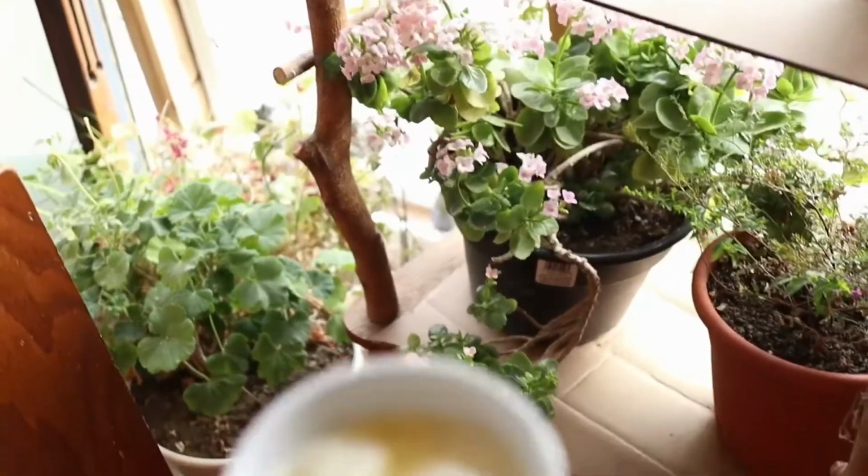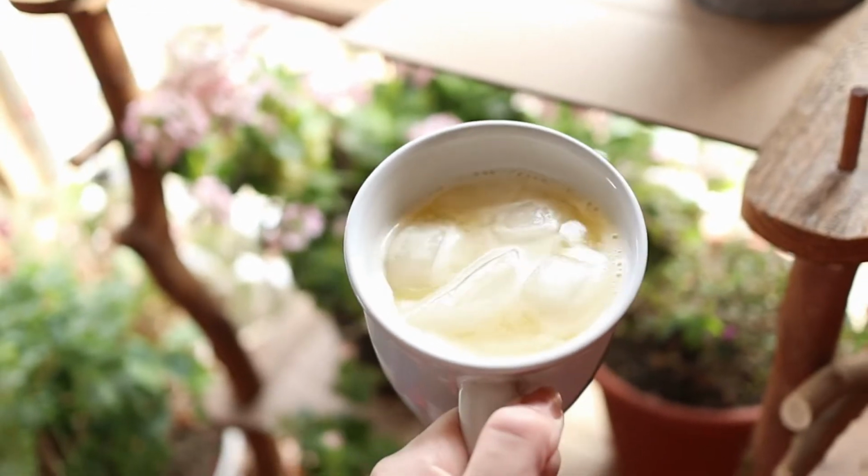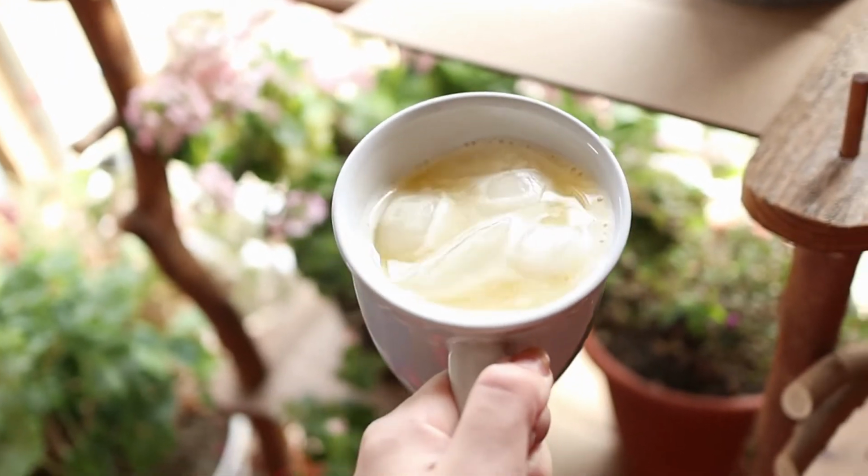Good morning. Starting the day off with some 100% OJ. It's actually watered down OJ. I like it really watered down. Dishwasher's running if you're wondering what that sound is.